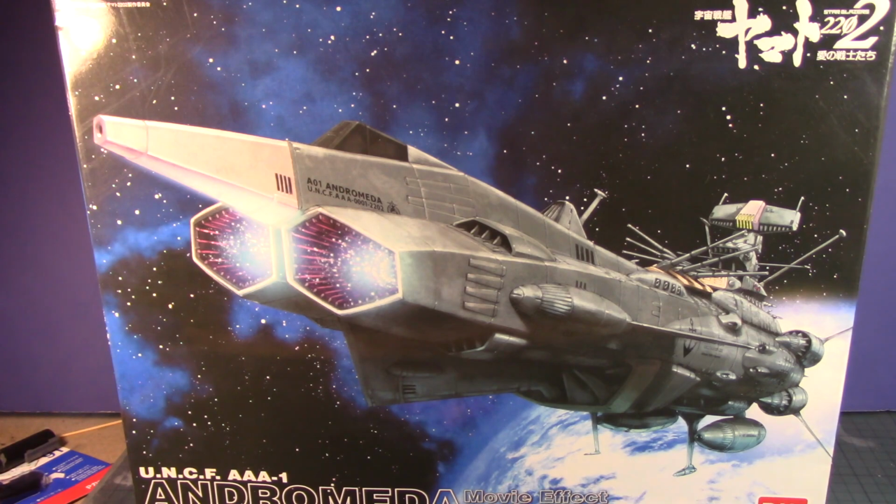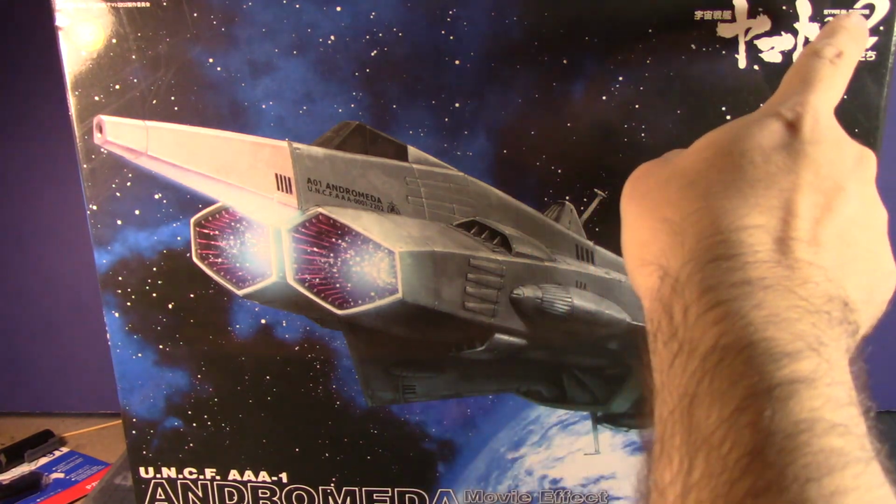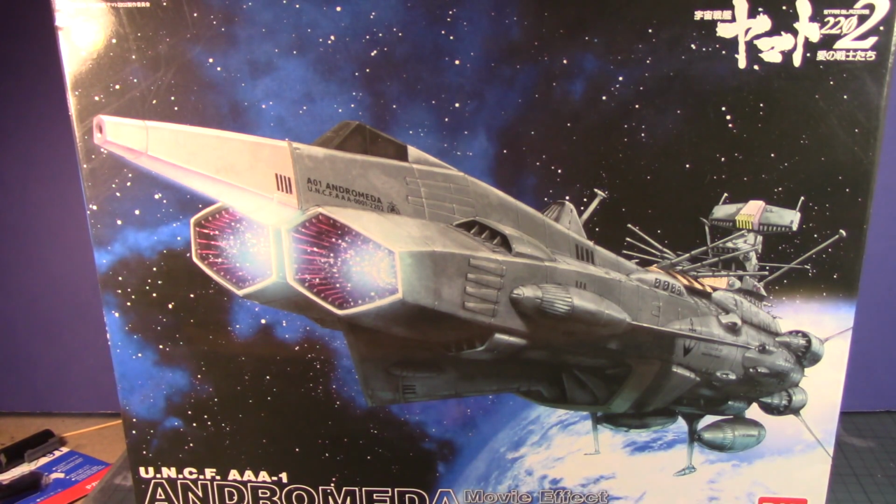I really, really loved the Andromeda when I first saw it a long time ago, and I'll say I'm dating myself, way back in the 80s when I was watching the original Star Blazers animated series. And this one has the Star Blazers logo on the top right corner. I still have the original 1/700 scale Andromeda. It's been collecting dust for a long time, and I've been meaning to clean it up and maybe repaint it, but now that I got this one, I'm not going to repaint the other one.